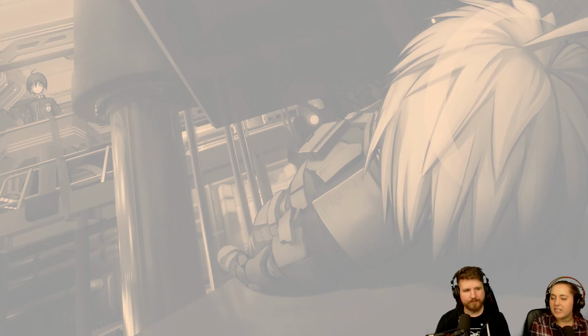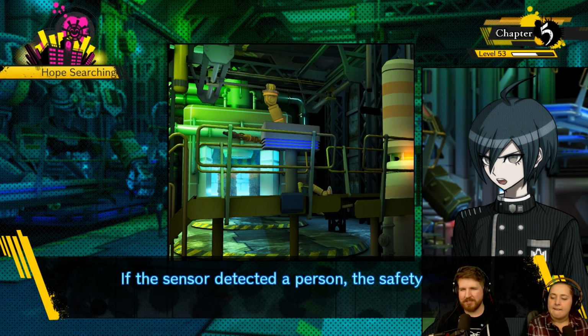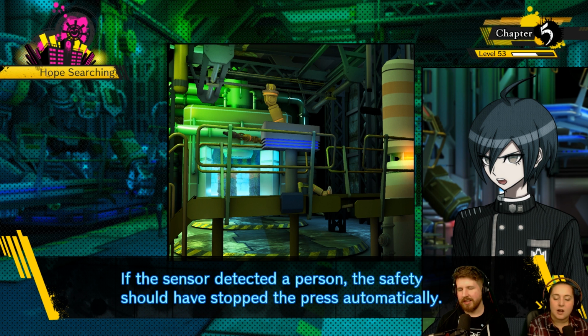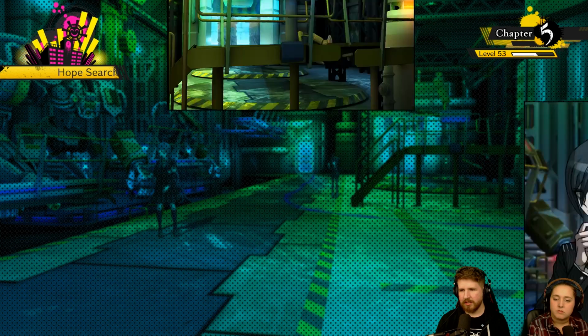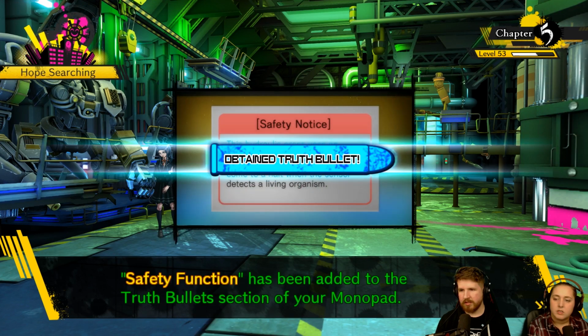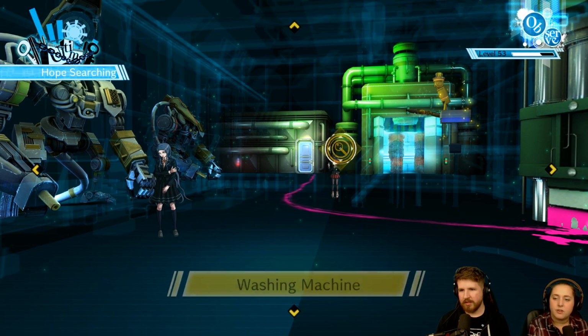That means they were already dead when they were put on the press. So the press didn't kill them. It just got rid of the body. If the sensor detected a person, the safety should have stopped the press automatically. Stop automatically, huh? Safety function. Let's go to the bathroom.